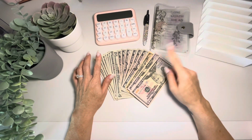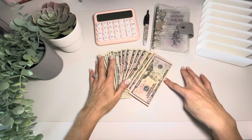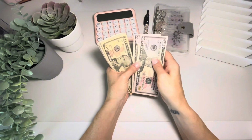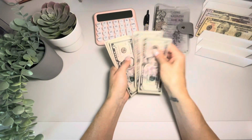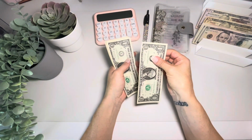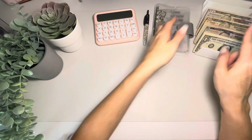So I did wind up just pulling from different envelopes, paying it all off, and that's in my back to the bank pile. And this is what I have left over. So this is what I have to work with to put in my savings challenges. So we have 50, 100, 110, 120, 130, 140, and this should be 9. So 141, 2, 3, 4, 5, 6, 7, 8, 9. Okay, so that's what we have to work with.